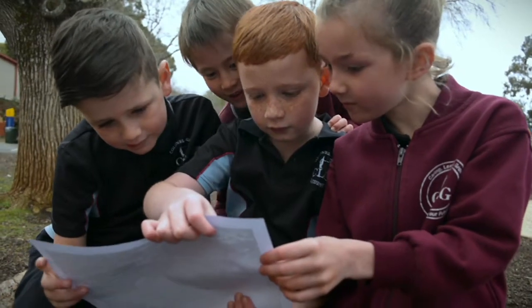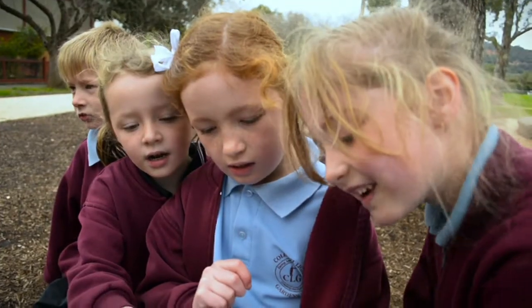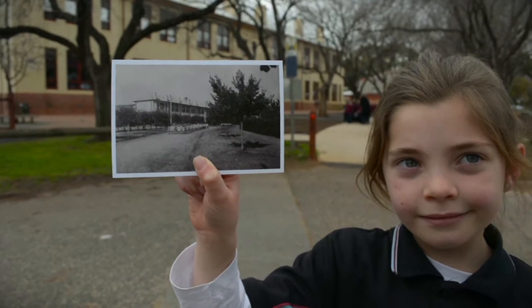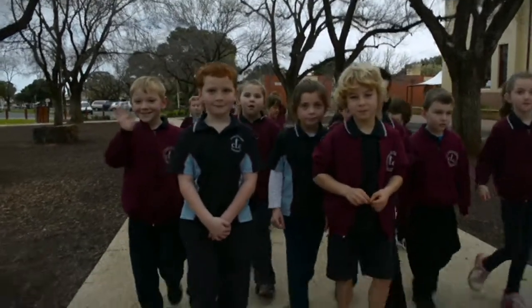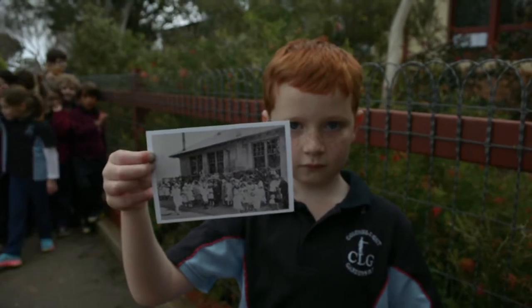The playground would be there, but there's no playground. As soon as the war ended, Mitcham camp was dismantled. There's a different building. And the streets and homes of Conalite Gardens sprang up. Many of the new residents were returned soldiers with their young families. Our school opened in 1926.